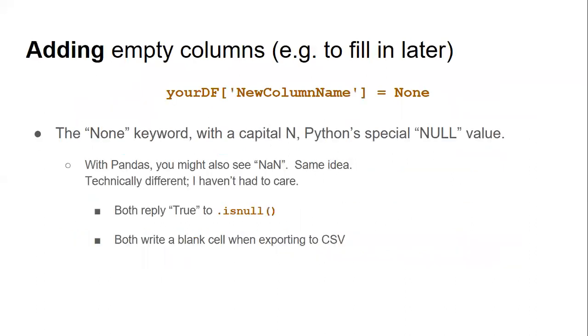Okay, adding empty columns to fill in later. Like I said, just put a data frame, say which column name, put None. None is the null value in Python. When you're looking at your output, sometimes you'll see NaN and sometimes you'll see None, but they both reply true to an isNull check, and they both write blank to your CSV. So other than you'd be like, wait, that says one thing and that says another thing, when you're looking at it in your print statements, it doesn't actually matter.